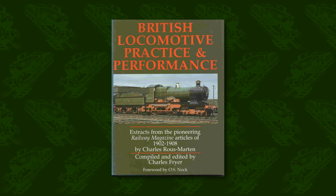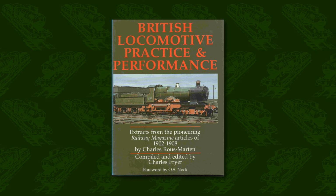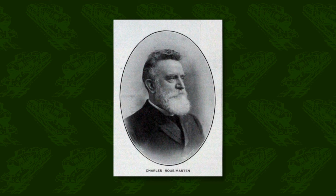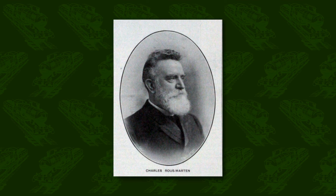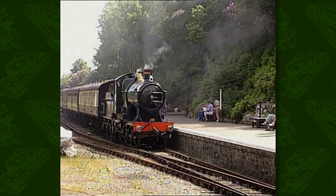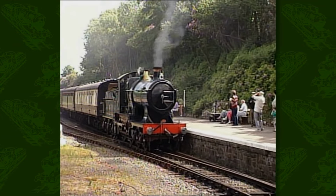He had started the British Locomotive Practice and Performance article of Railway magazine in 1901, taking records of timings on different services. He was well respected, even having been invited to record City of Bath's royal train the year prior. He had recorded the Ocean Mails before, but this was to be one to remember. The train set off at 9:23, passing through the busy station and out onto the main line.